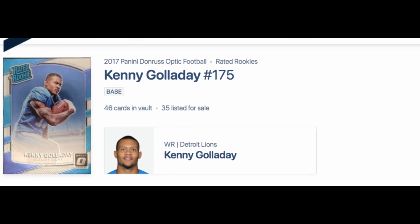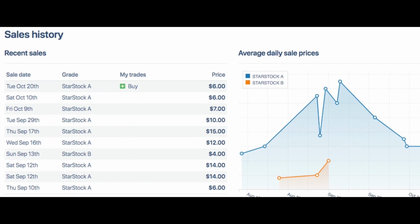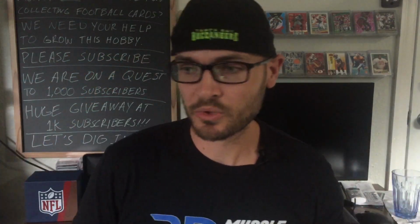If you want to look at something a little bit more entry level, lower than that, look at the Optic. That's a beautiful card. And right now, I bought one just today for $6. But that card at its peak was almost 16, so another 50% under market value.